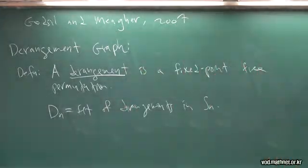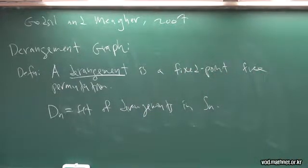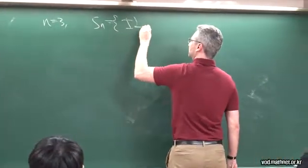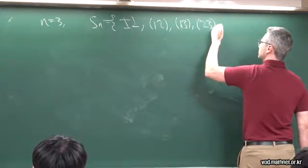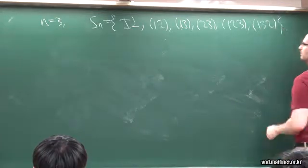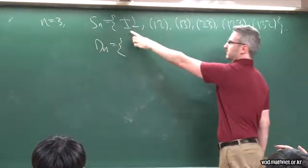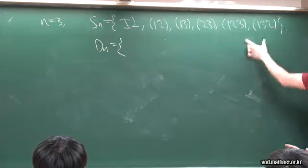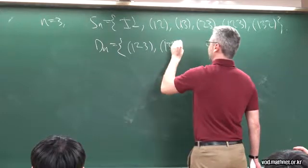So for example, for n equal to 3, the symmetric group has the identity element, the permutation that swaps 1 and 2, the permutation that swaps 1 and 3, the permutation that swaps 2 and 3, and then the cycle (1 2 3) and its reverse (1 3 2). What are the derangements in this group? Well, the identity has 3 fixed points. Each of my transpositions has 1 fixed point, and these guys are fixed point free. So I get exactly (1 2 3) and (1 3 2).